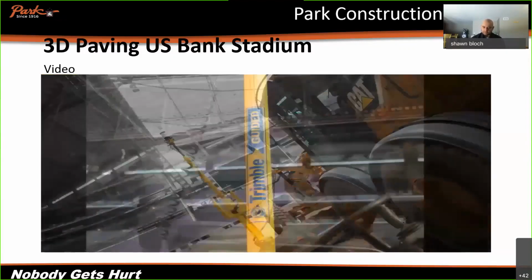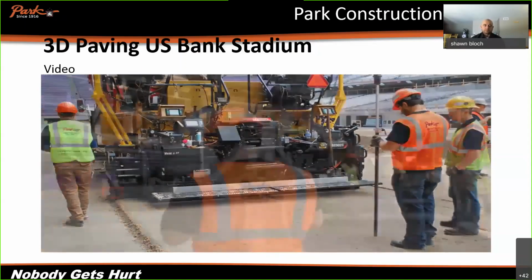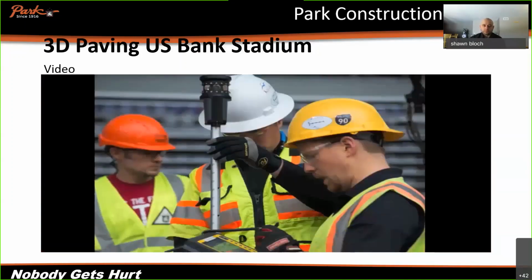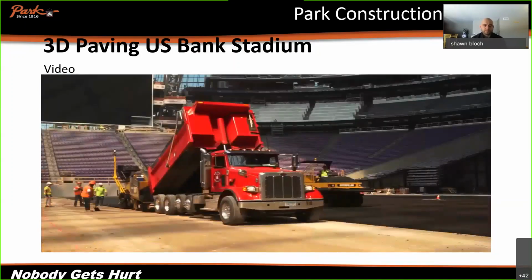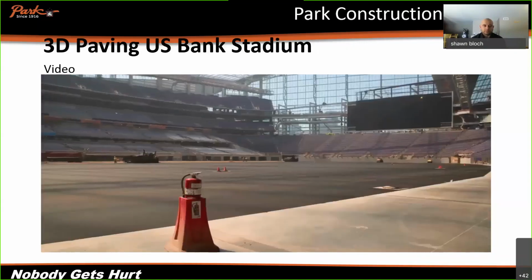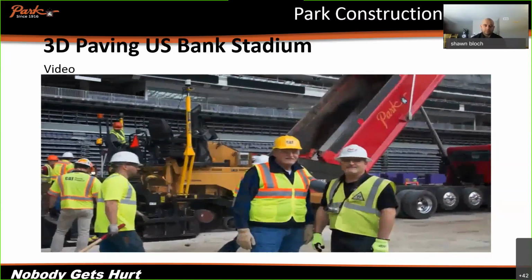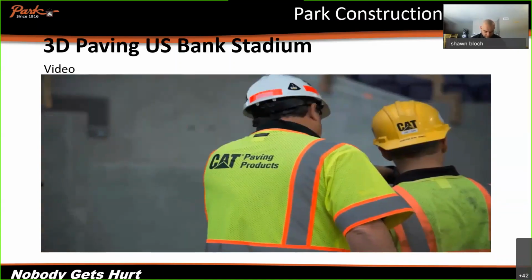What we do for dirt work and what we just did for the paving are pretty extreme. We're within 0.08 or 1 inch for dirt work, and on this project with paving, we're down to millimeter accuracy and under 1/8 of an inch. 3D paving, not only the quality, but the time in and of itself, absolutely moved the project along. The paving at the Viking Stadium went off perfectly without any safety issues between any one of our team members. Park, Caterpillar, Trimble, we all provided a safe working environment for each other and looked out for each other.